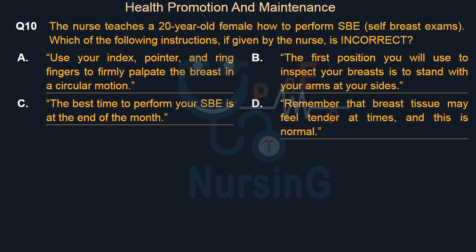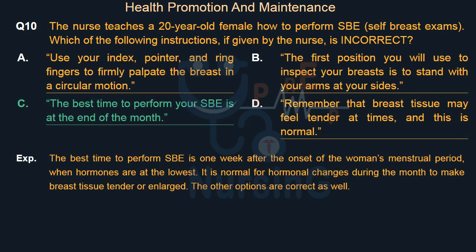Right answer is Option C. The best time to perform your SBE is at the end of the month. The best time to perform SBE is 1 week after the onset of the woman's menstrual period, when hormones are at the lowest. It is normal for hormonal changes during the month to make breast tissue tender or enlarged. The other options are correct as well.